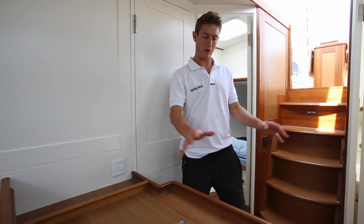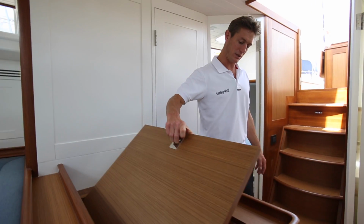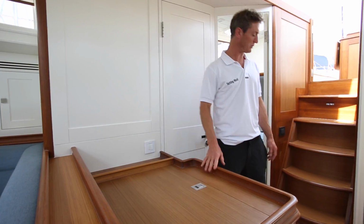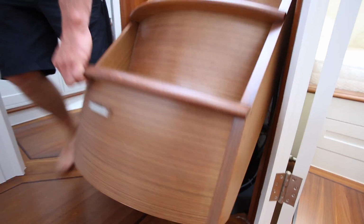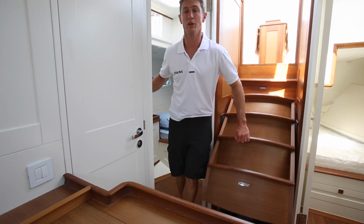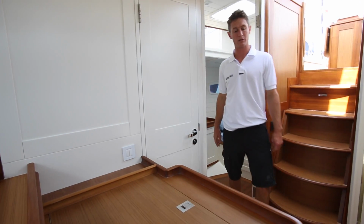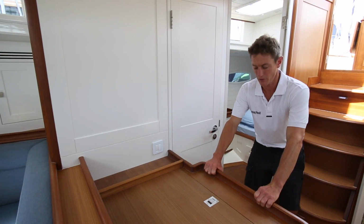So in this companionway area, if you're coming down, you have a deep drawer in the top above the engine for all your bits and bobs. Always handy to have a bits and bobs drawer. The companionway steps all lift, and in there you get the fuel management system, fuel filters, manifolds, and then this engine room you get full access to.